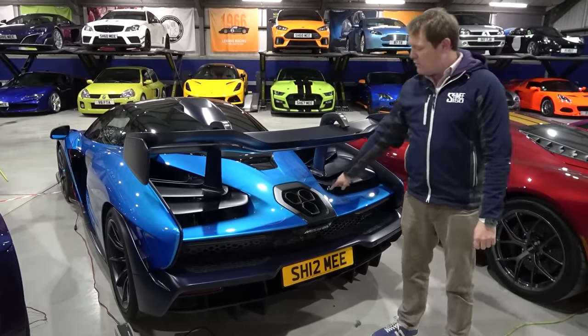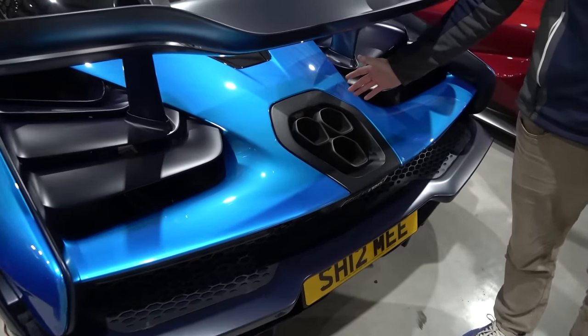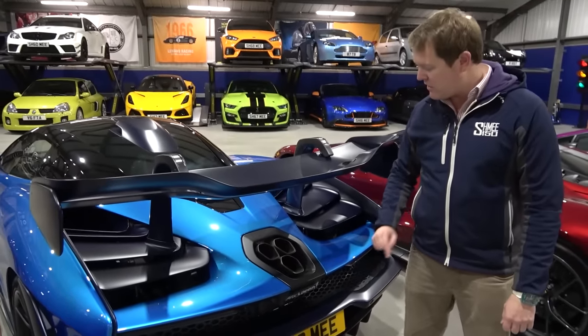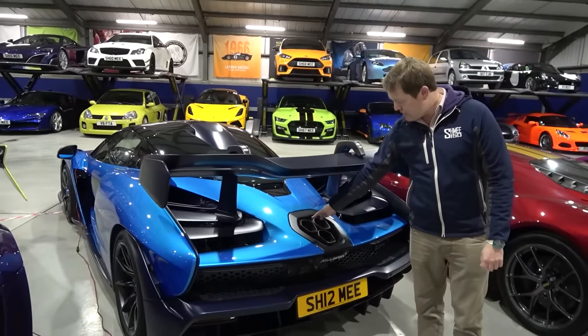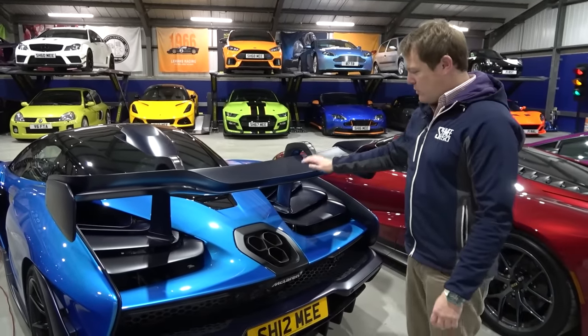For the European cars, you have the triple exhaust. This is often a topic of discussion. The American or other market regions have a twin exit because of our extra regulations and having to be a little bit quieter. But basically, these two pipes are made from titanium and this one's made from Inconel, which is quite cool. Inconel is like the ultimate exhaust material.